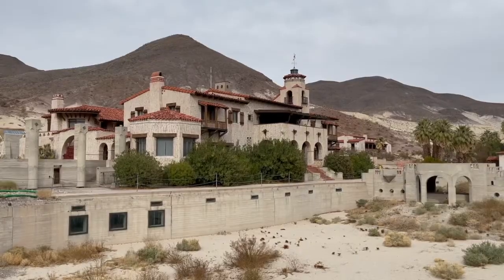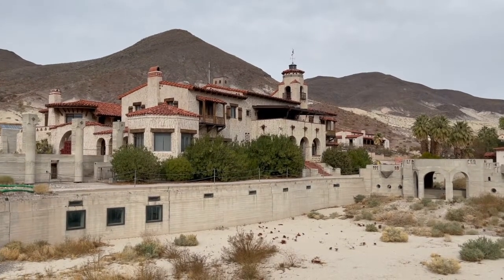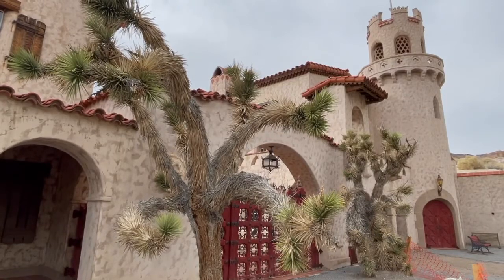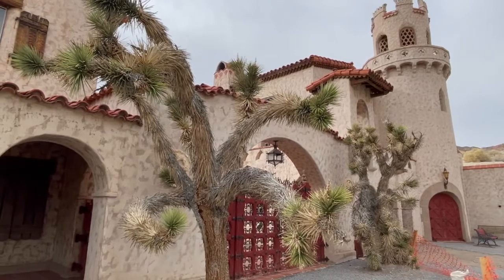And there you have it, a sneak preview of Scottys Castle prior to its official grand reopening by the National Park Service, hosted by your favorite sightseer. Until next time, this is Sightseeing Sally.